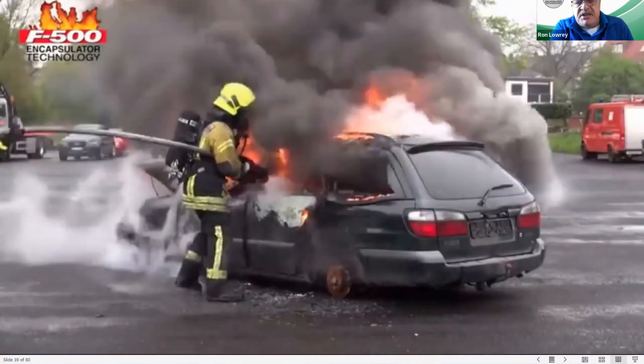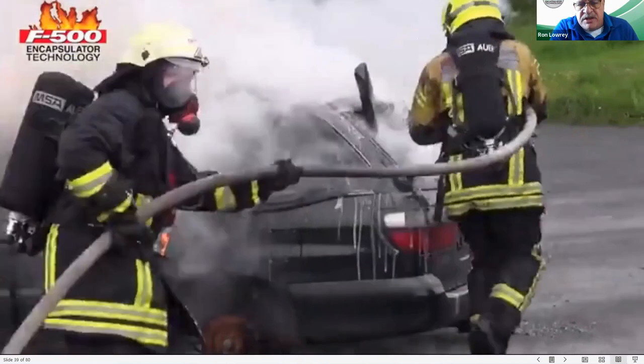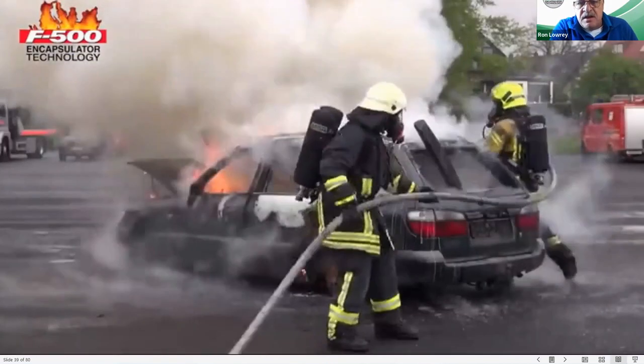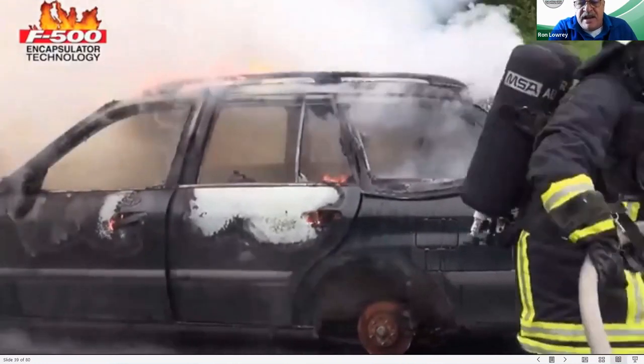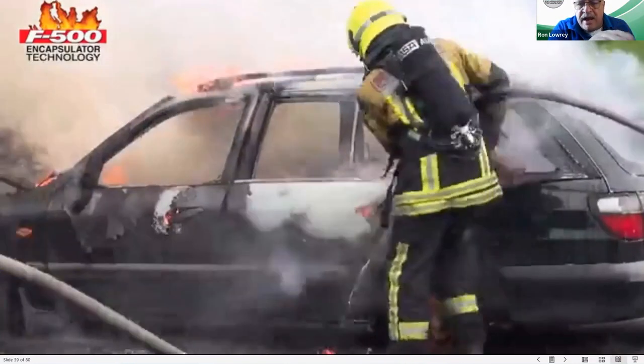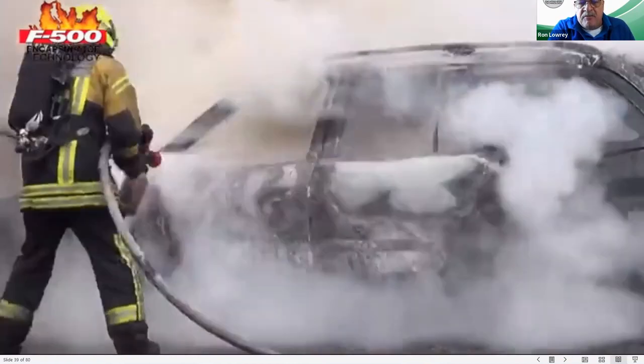Watch as soon as the agent's applied. Look how rapidly that heavy black smoke dissipates. We have that white vapor, a little bit of gray, but almost instantaneously the black smoke goes away. Very rapid suppression of that vehicle fire.